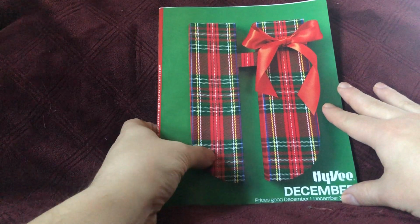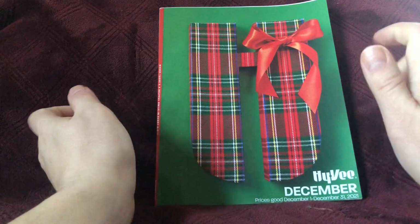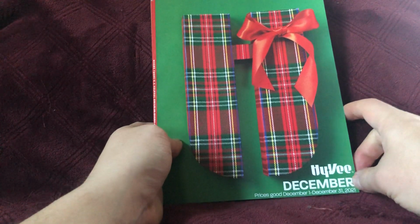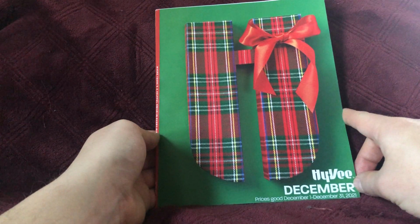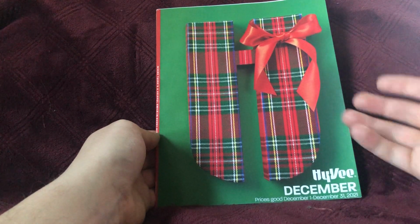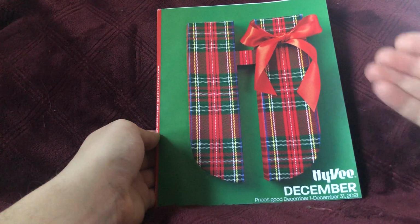Back when I was younger, when we'd get the newspaper, does anybody get the newspaper anymore? Anyways, when we'd get the physical newspaper, grocery store ads were usually just rolled up with the newspaper. So this is like a fancy step above.